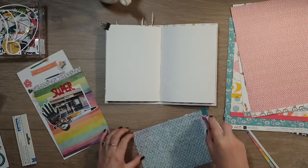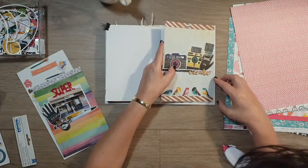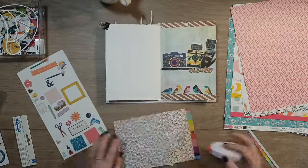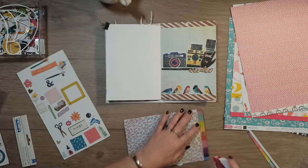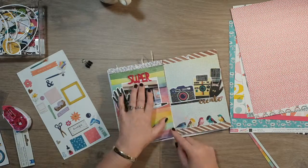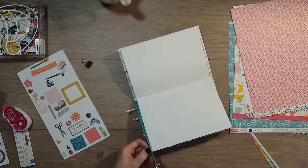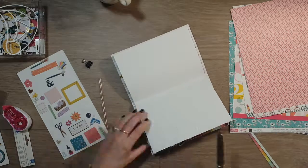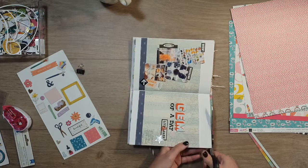So I trim those down and I just stick them onto my page and I'm all done. That one, and I put the other one on the other side. And then I just trim off the little bit that's hanging over the top. And I use a little bit of this brown diagonal paper. I try to bring it across to the other page. And then I'll be pretty much done.